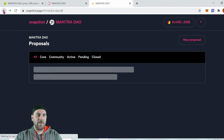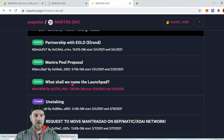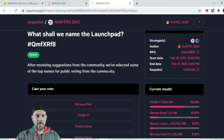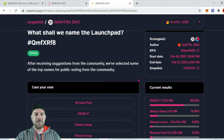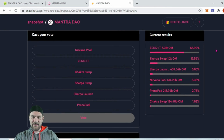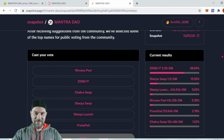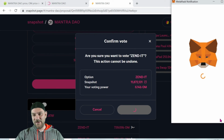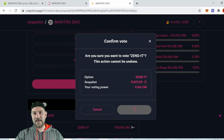All right, let's go back here. And there was one more vote. What shall we name the launch pad? After receiving suggestions from the community, we've selected some of the top names. Okay, so Nirvana Pool, Zendit, Chakra Swap, Sherpa Swap, Sherpa Launch, Prana Pad. We can see Zendit is clearly in the lead, and that's definitely the coolest sounding name to me. Zendit. Vote. Get our vote in. Sign it.